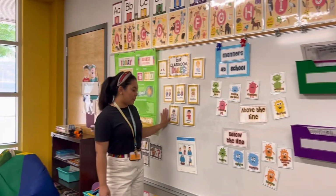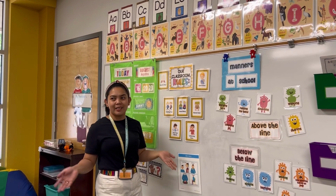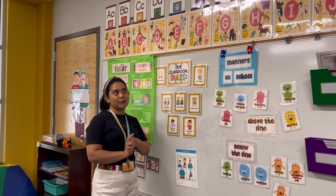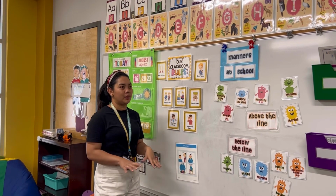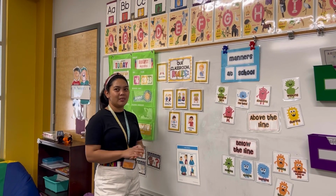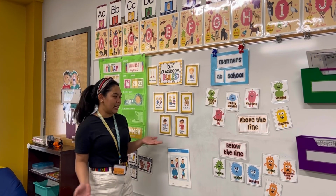And on this part, we just have very simple rules. I have feet on the floor because other kids, they tend to run. Walking feet. Also use your words, because I have a few kids who are nonverbal, but not totally nonverbal. They can say simple words, like iPad please, or yes I do, or bathroom teacher, things like that. So I want them to use their words instead of screaming or yelling.